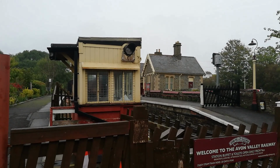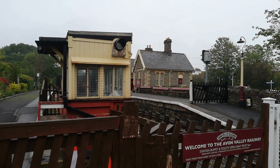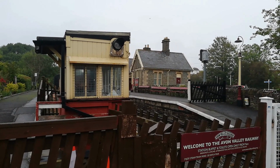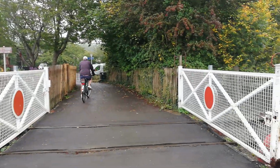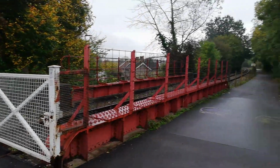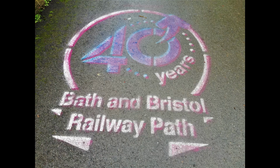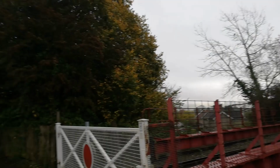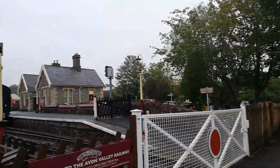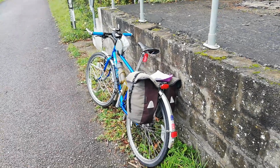The first section of today's ride is on the Bath to Bristol cycle path, which is actually celebrating its 40th anniversary this year. Very popular with commuters. Runs alongside the Bitton Heritage Railway. So I'm going to continue this way up to Severn Bridge. Next update there.